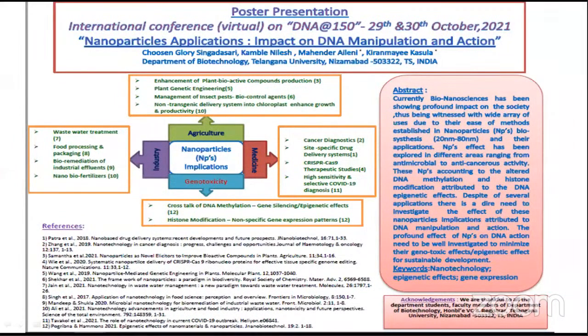And coming to the industrial applications, by using these nanoparticles, we can also do wastewater treatment, food processing and packing, bioremediation of industrial effluents, and production of nanobiofertilizers to reduce pesticides in farming and to enhance the crop yield. So nanoparticles can be utilized by using nanotechnology, which consists of processing of separation, consolidation and deformation of materials by one atom or one molecule.